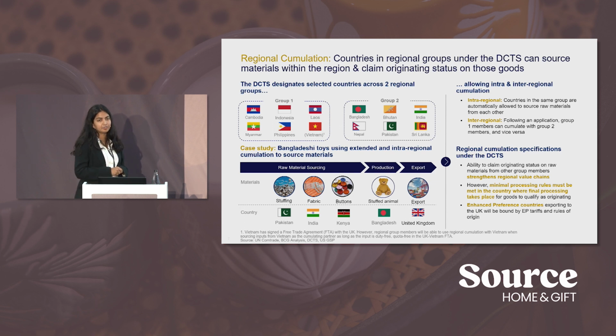It's also worth noting in Group 1, we've kept in Vietnam. Normally, because Vietnam now has an FTA with the UK, it would exit the scheme, but we've kept it in for one-way accumulation in the regional grouping. So this means that countries in the group, for example Cambodia, could use inputs from Vietnam, but not necessarily the other way around. When we did consultation, this was something requested particularly by bicycle manufacturers in Cambodia, who use a lot of inputs from Vietnam. So it's a change we made to the scheme.